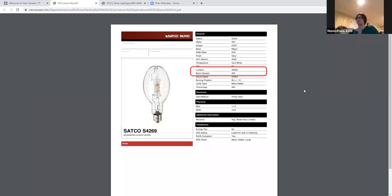So, thank you. And you can see that the expert highlighted the lumens for that bulb and the beam spread, which is, the lumens are 36,000 and the beam spread is 360 degrees. So that's the construction light. That's what everybody's been seeing at the facility. And the lights that were inadvertently left on one evening, I think, or maybe more than one evening, all night long.